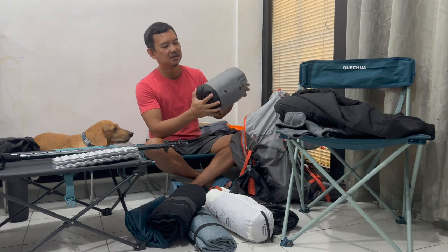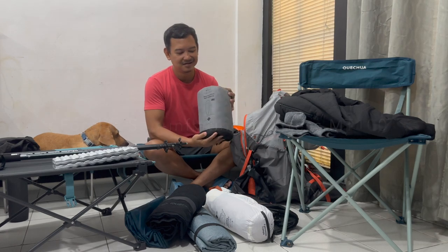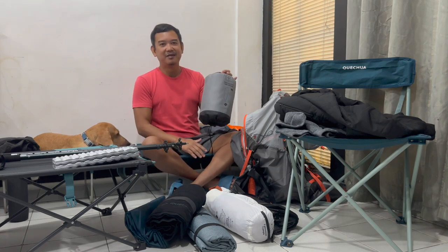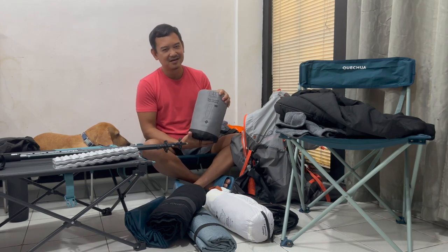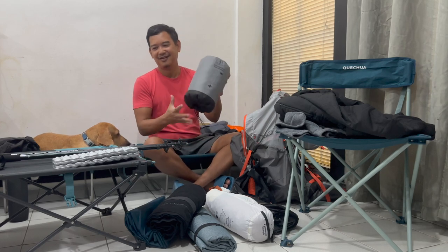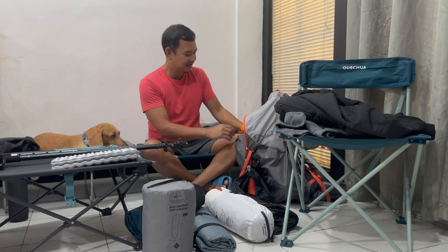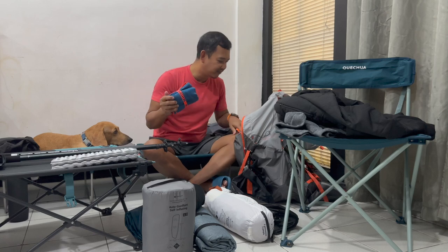Okay. So, next is ito. This is my self-inflating mattress, no? It's very compact, no? So just in case na I will not be using this bed during camping, ito yung pwede kong gamitin sa loob ng tent. Actually, I have two of this.